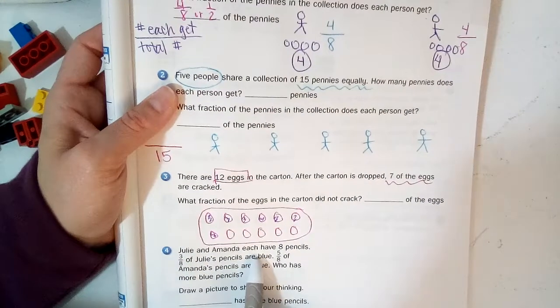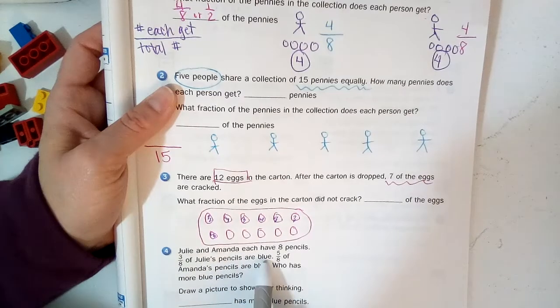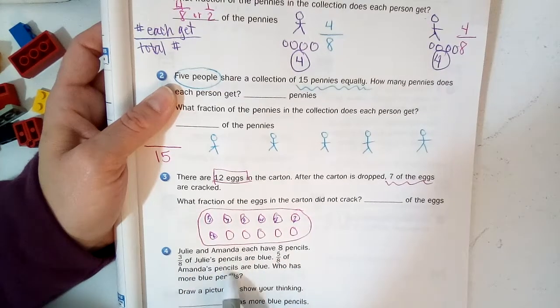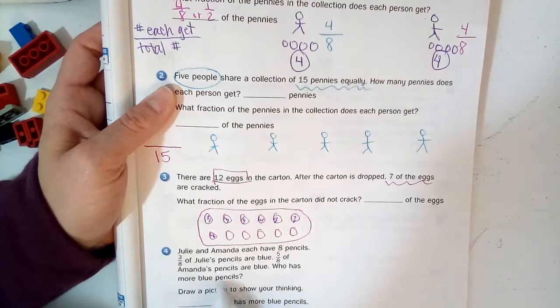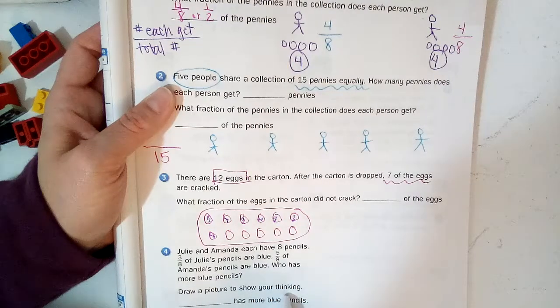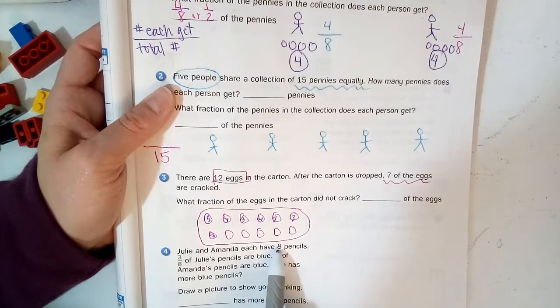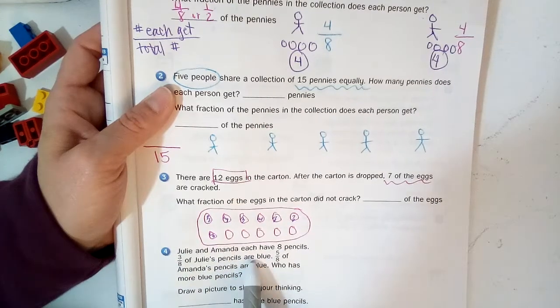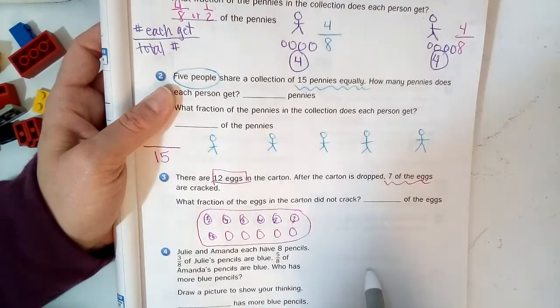And number 4 is Julie and Amanda each have 8 pencils. 3/8 of Julie's pencils are blue. 5/8 of Amanda's pencils are blue. Who has more blue pencils? Draw a picture to show your thinking. It doesn't say what the other colors are, but it says they each have 8 pencils. 3/8 of Julie's are blue, 5/8 of Amanda's are blue. Who has more blue? Draw a picture to solve it.